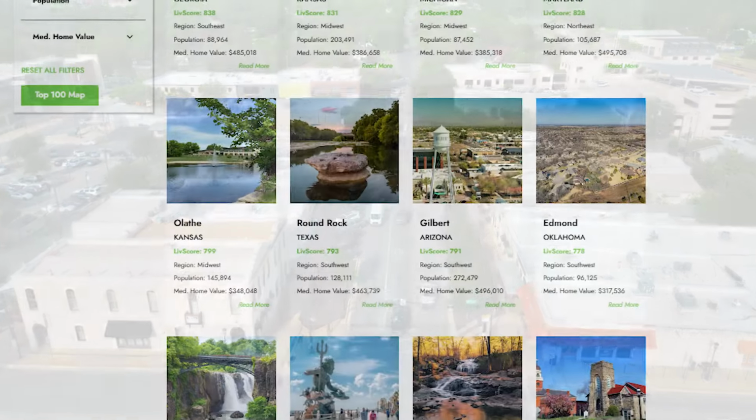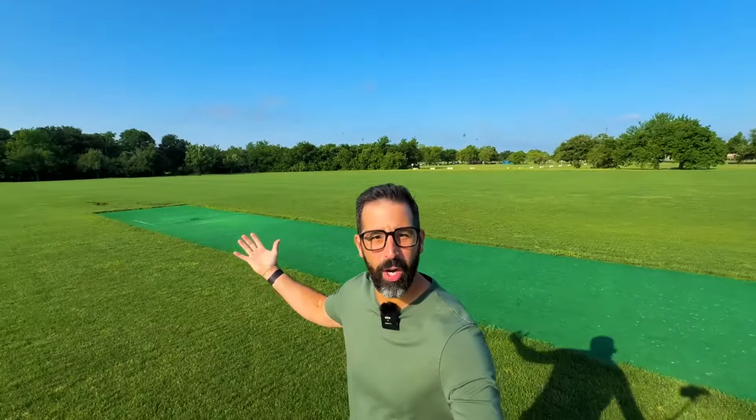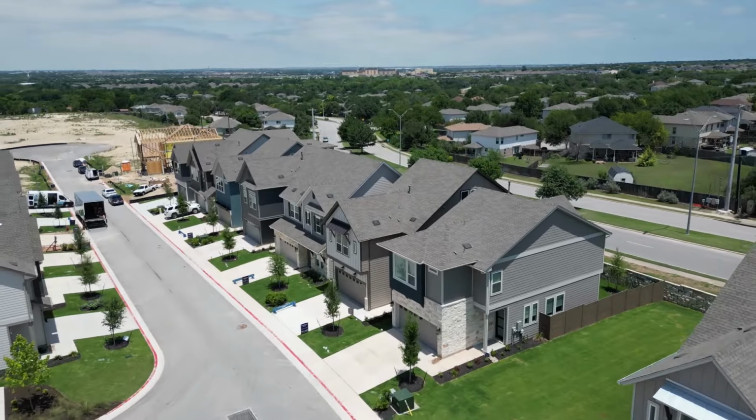According to a recent article, Round Rock, Texas got voted number 10 in the country's best places to live. Now the question becomes, what makes Round Rock number 10? Is it the amenities? Is it the jobs? Is it the parks? Or is it the housing and the much more affordable options that you have compared to Austin?